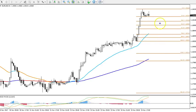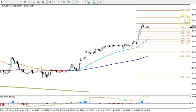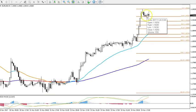So anything around 119, 119.10, even 118.90 could be bouncing spots for upside and continuation up to the minus 61.8 target. I think it's a pretty neat target at 120, the round level as well. So this could be one dip and continuation on the euro dollar.